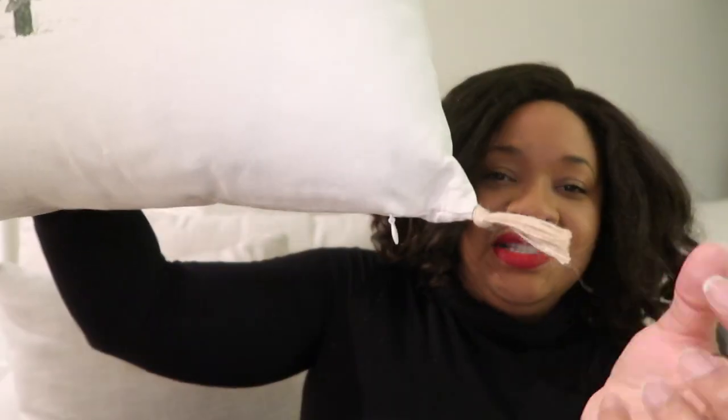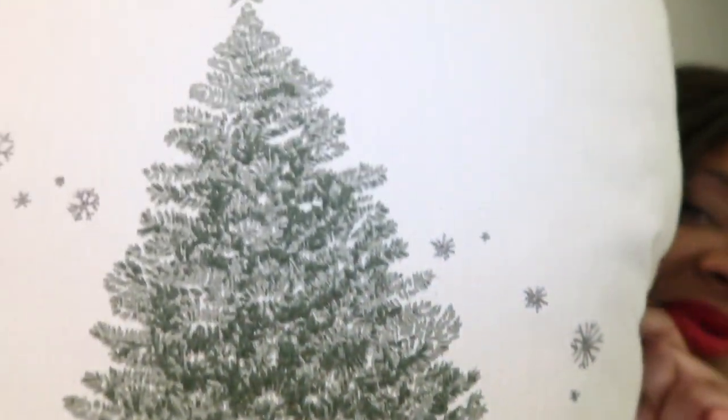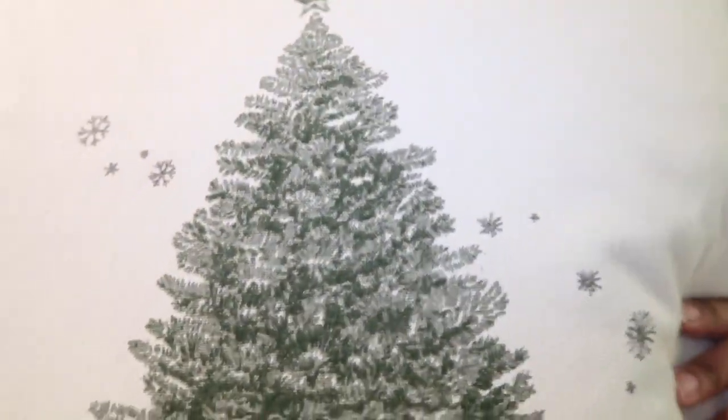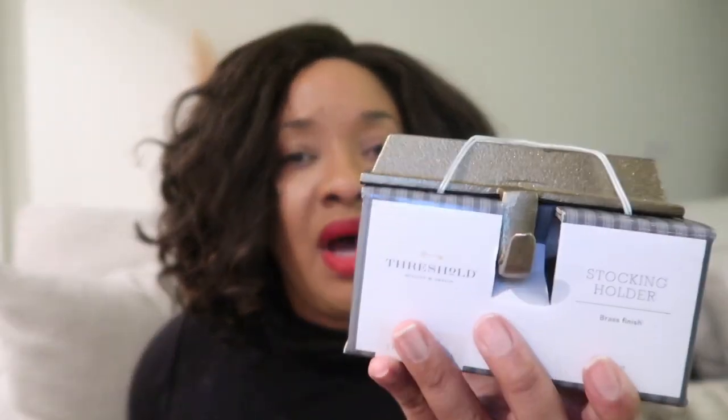Next up is this adorable pillow. I guess I am really giving away my theme. It has little fringe edges, real natural, earthy neutral. And then this stitched Christmas tree pattern on it in a foresty green. I love the fact that it's just a simple, plain, cream, beige linen pillow. Love it.